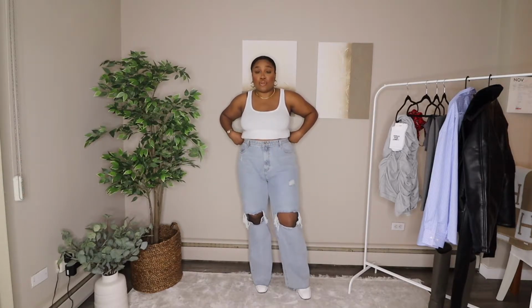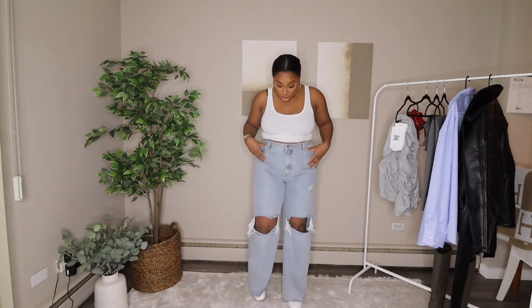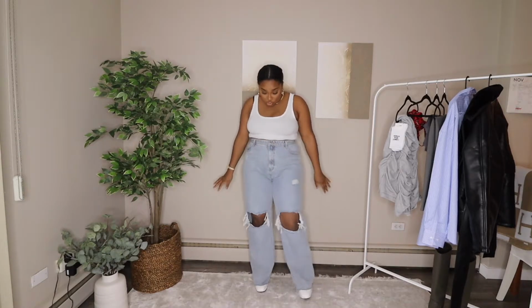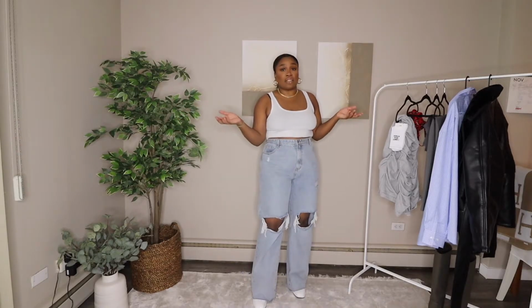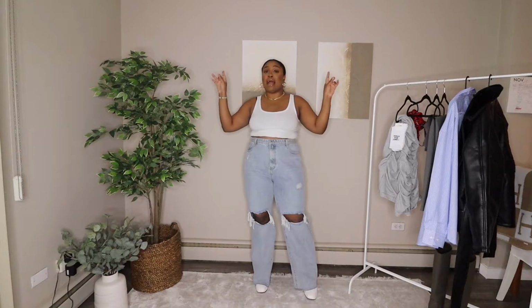The seamstress who did this did an amazing job. You wouldn't even know that they were tweaked, but they're so nice and so comfortable. And they just look really good on. I just think that they're a really good, comfortable pair of jeans. So if you want the Redone jeans but don't want the price, PLT guys, PLT.